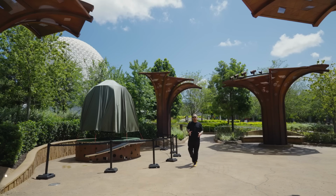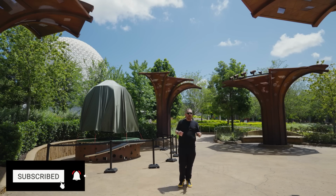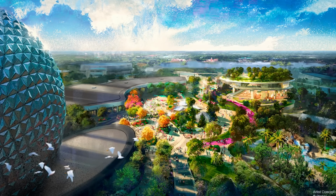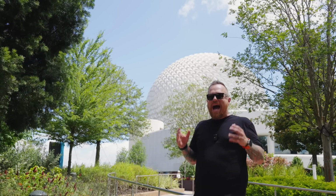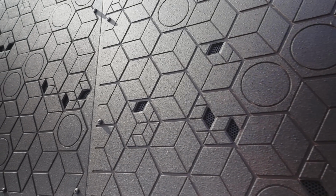And I'm not gonna sugarcoat this today. Most fans are very unhappy with the results. Most people don't like what they got. And I'm not gonna argue. The original concept art of what was supposed to happen was pretty fantastic. But I wanna take a deeper look at how we got to this version of EPCOT, because it's the only version that I've ever known.